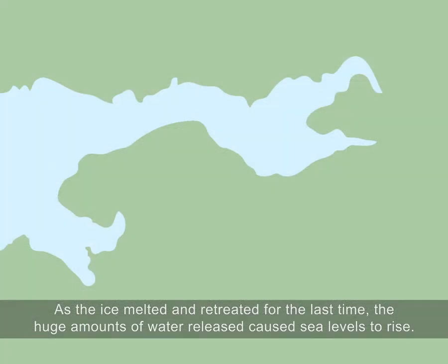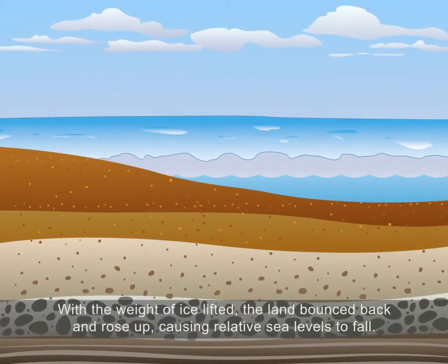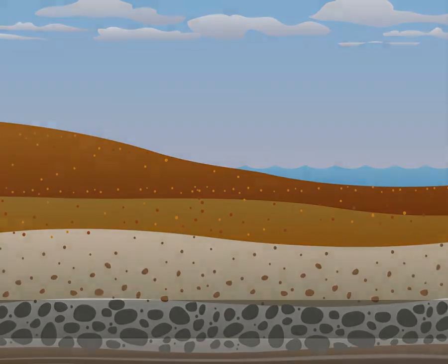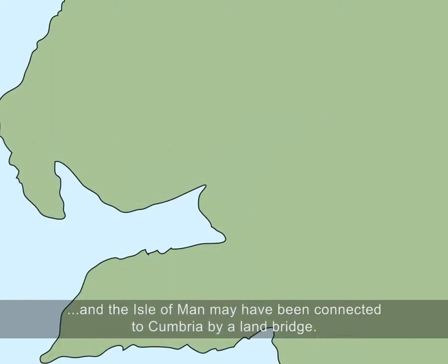As the ice melted and retreated for the last time, the huge amounts of water released caused sea levels to rise. With the weight of ice lifted, the land bounced back and rose up, causing relative sea levels to fall. Sea levels fell so much that 10,000 years ago the Solway was mostly dry land, and the Isle of Man may have been connected to Cumbria by a land bridge.